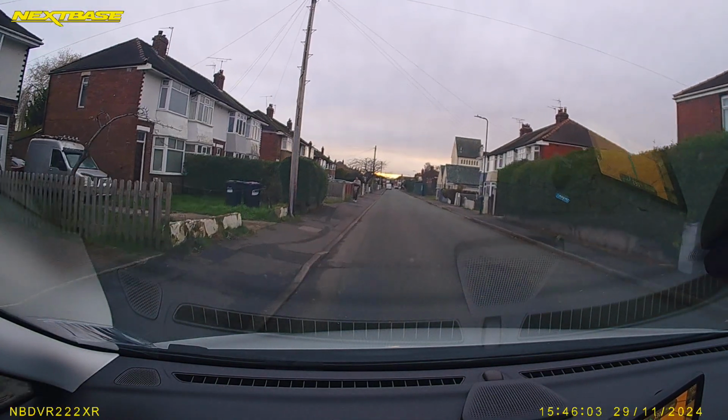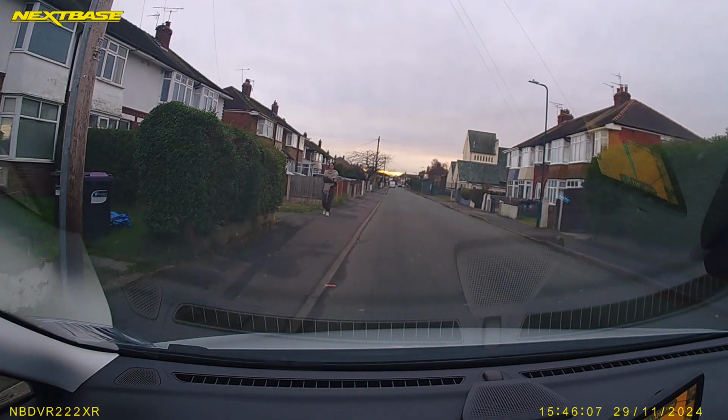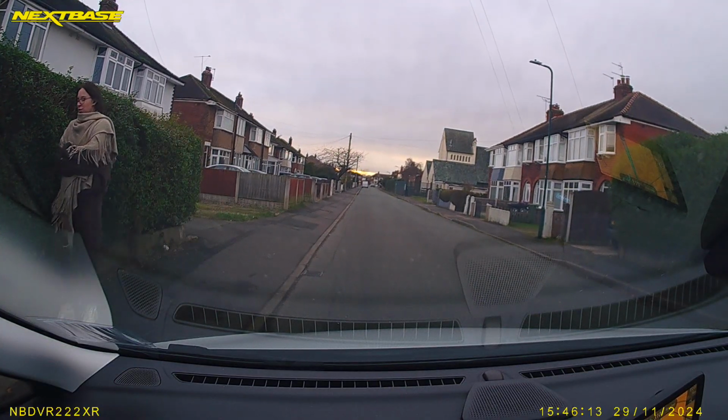Again, stopping on the left hand side. So you see how many times we're actually asked to stop on the left. There's quite a few. That's it. Then when safe to do so, move away again when you can.